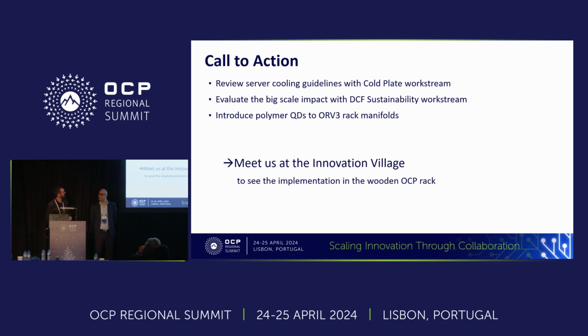And you have anticipated this one, but the call to action for sure. We would like to review this topic with the OCP team members, along with the cold plate workstream and also the DCF sustainability workstream, and introduce this quick disconnect to the ORV3 team. We are at the innovation village. We have a demo rack with different partners. We have a wooden demo rack with Parker products inside. So you are welcome to come and see our product. For sure, we can discuss around it. So, thank you very much.